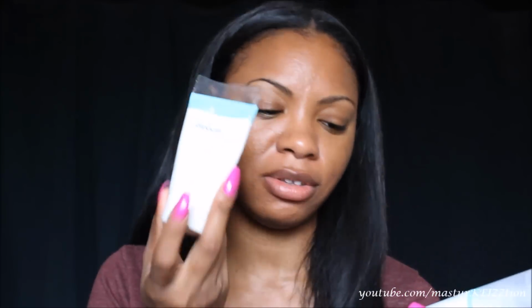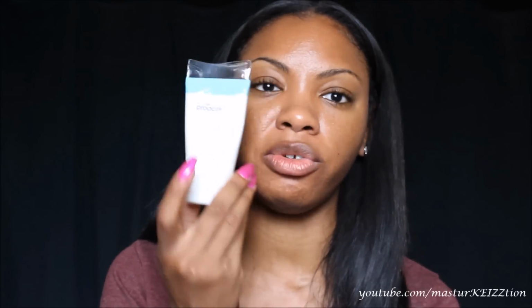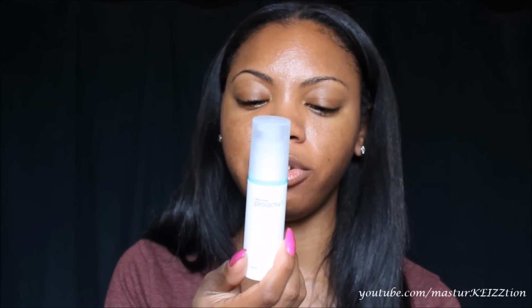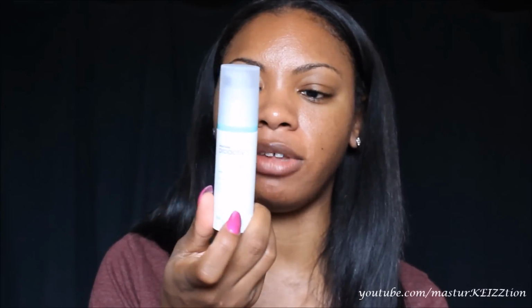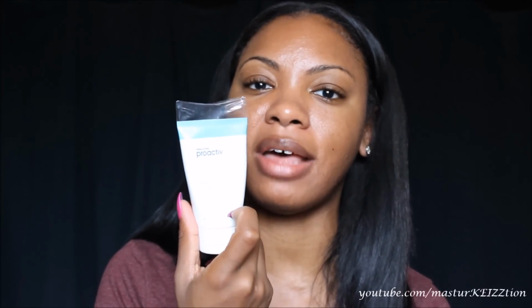I got the pore targeting treatment, but you don't use this first, you use the skin smoother first. So what you get is the skin smoothing exfoliator, which is just a cleanser, and this is what you use first. It does have microbeads in there, so it's a cleanser as well as an exfoliator. And then the next thing you use is the pore targeting treatment, which has 2.5% benzoyl peroxide in it, which is sort of like the acne.org treatment. And the skin smoother cleanser has 2.5% benzoyl peroxide in it as well.